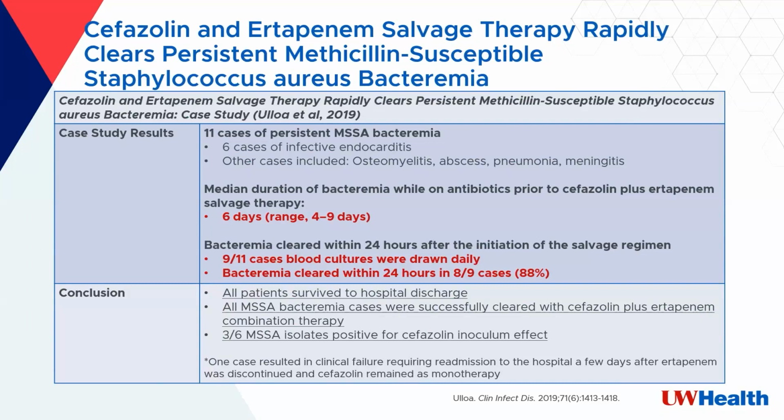The median duration of the bacteremia while on antibiotics prior to the switch to ertapenem plus cefazolin was 6 days. In 9 out of those 11 cases, they collected daily blood cultures, and in 8 of those 9 cases, the bacteremia was cleared in 24 hours. So rapid clearing despite having some serious infections that have failed treatment for the last few days. All patients survived to hospital discharge. All MSSA bacteremias were successfully cleared using the combination, and 3 of the 6 isolates that they were able to collect showed the cefazolin inoculum effect.